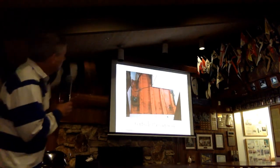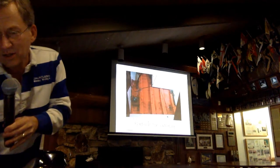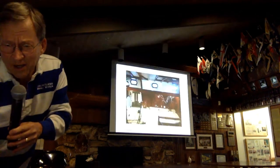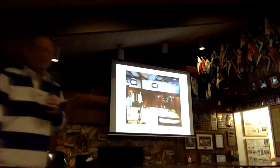You'll notice that between the double sawn frames, you can see that golf club glue coming out of there. They're all glued together as well. So this is going to be where the head goes along the passageway. And this is in the main saloon. Obviously, I destroyed a lot of stuff. I basically tore most of the interior out of the boat.